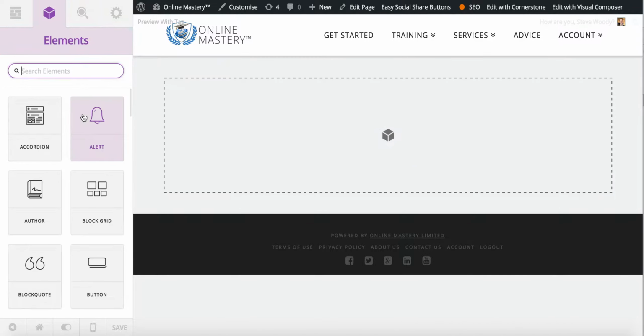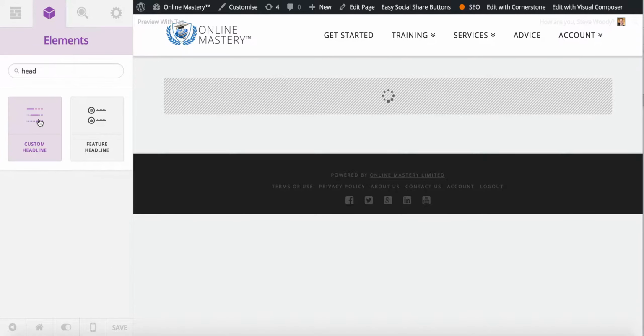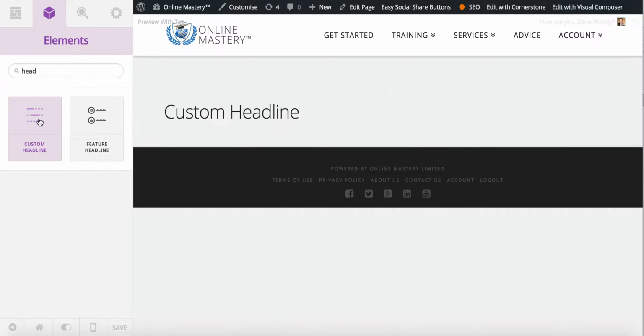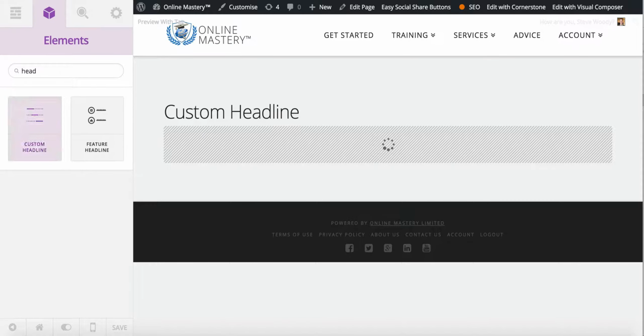So I'm going to add some elements, and what I want to do first is add a couple of custom headlines. So I'm going to put one in, and then underneath that I'm going to want a second one because I'm going to want to do two things here. So I'll just drop another one in there as well.